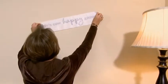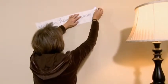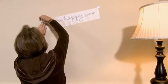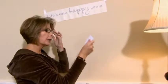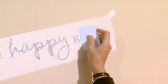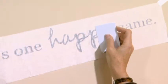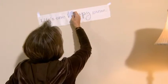If you're going to do them in a straight line, though, I suggest that you use a ruler to get it perfectly straight, or measure it. But if you're doing it on an angle like this, it's pretty simple. Now, this is a little card that comes with these words, or you could use a credit card. And all we're going to do is start burnishing it to the wall. We want the vinyl letters to release from this white paper. And if you need to loosen this just a little bit, you can. And we're going to work it all the way down.